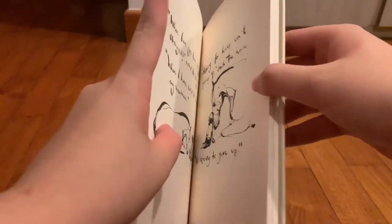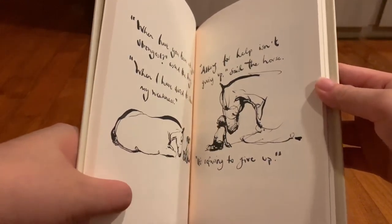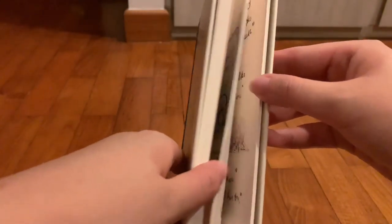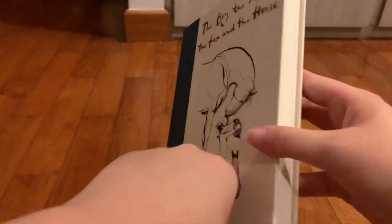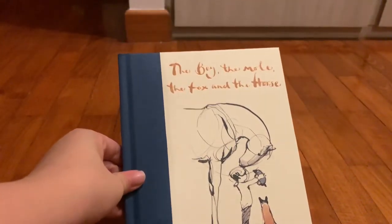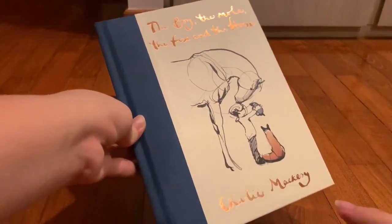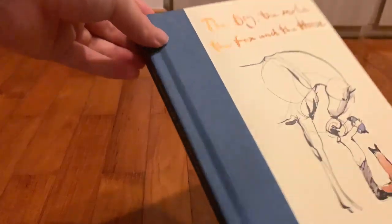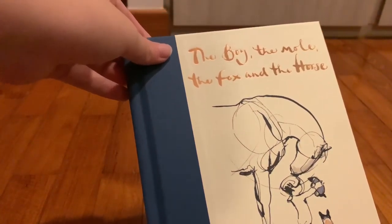I'm really scared of breaking the spine. I'm going to wrap up all my books. But this is just a sneak peek. I didn't expect the book to have gold engravings and to be hardcovered. So, wow. I'm really pleased.